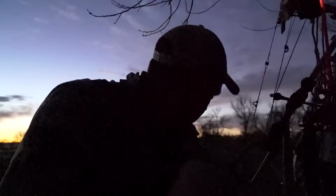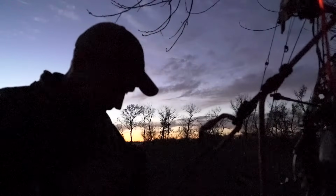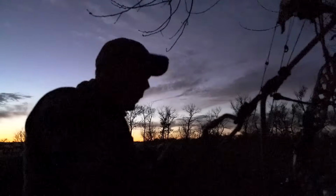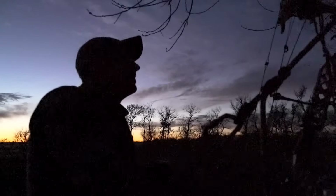We gotta go back to the truck and get some things, and try not to mess this up too much for KC in the morning, because we're hunting fairly close together, only a few hundred yards. Oh my gosh. I gotta calm down a little bit. Oh my goodness.